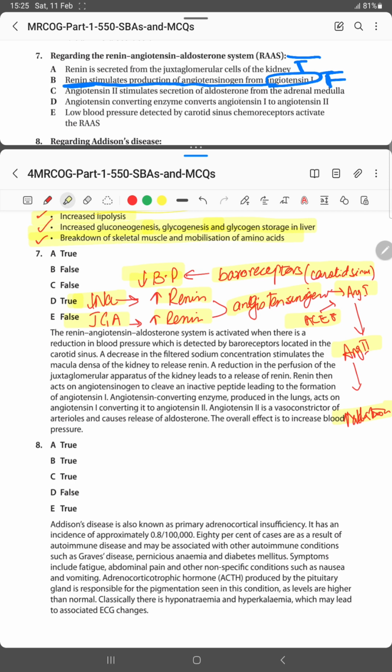Angiotensin 2 stimulates secretion of the aldosterone from the adrenal medulla. Yes, angiotensin 2 does stimulate the secretion of the aldosterone, but it is not from the adrenal medulla. So the option will be false.